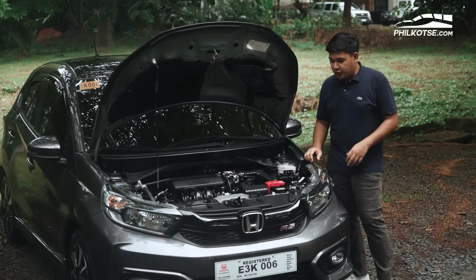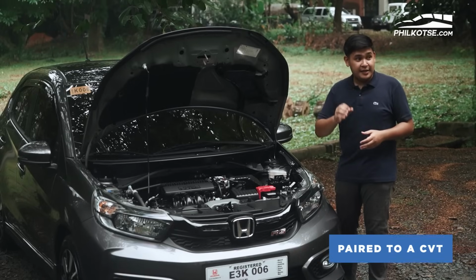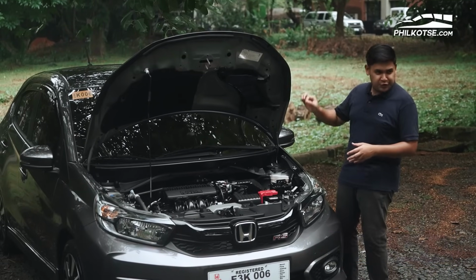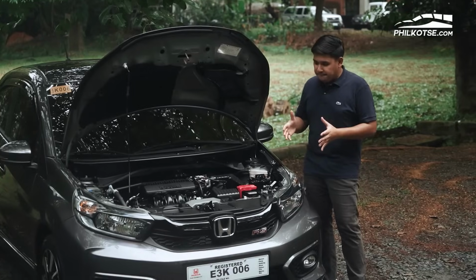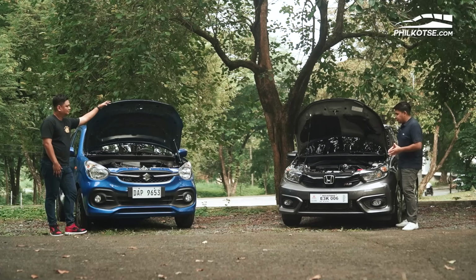And then, in terms of transmission naman, nakakonect yung kanyang engine to a CVT, Continuously Variable Transmission. In that sense, para siyang nabibigay, more on that later, is a smooth drive. Compared dun sa AGS ni Suzuki Celerio na automatic gear shift na parang auto manual yun, di ba? Ito kay Honda Brio, CVT siya.